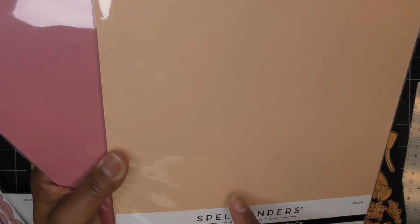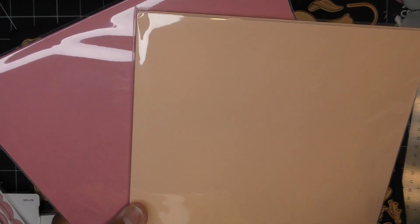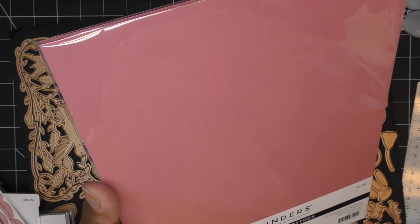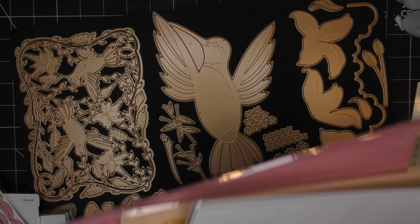I love them. Peach Sorbet, gorgeous peachy color, a little toned down from like a coral, very soft. And then the Velvet Rose just has a really pretty rose tone to it, right? A little warmer, really pretty. How gorgeous are those together?